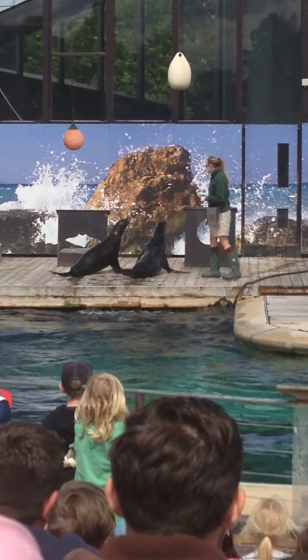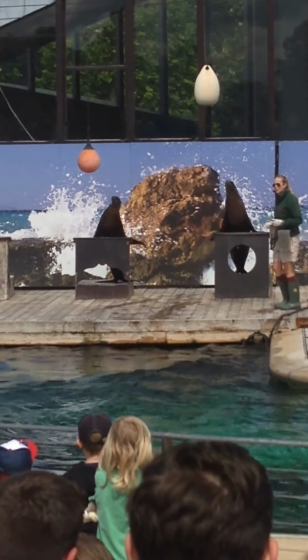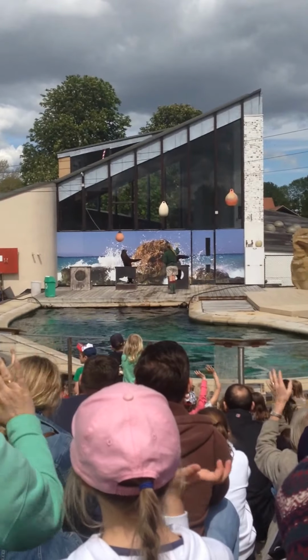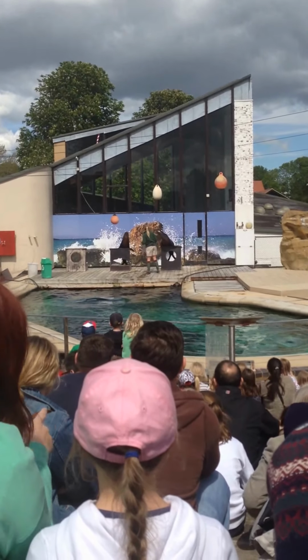Right, here come our sea lions then, jumping up onto their stand. Let's see you giving them a nice big wave to welcome them up. There we go, they'll give you a nice wave back as well, welcoming you all to the arena this afternoon.